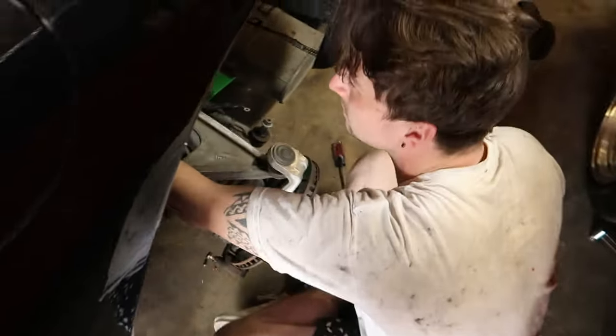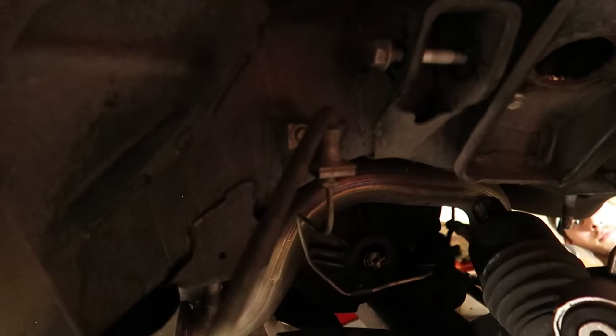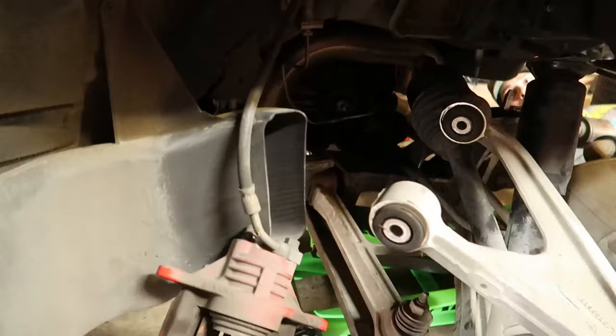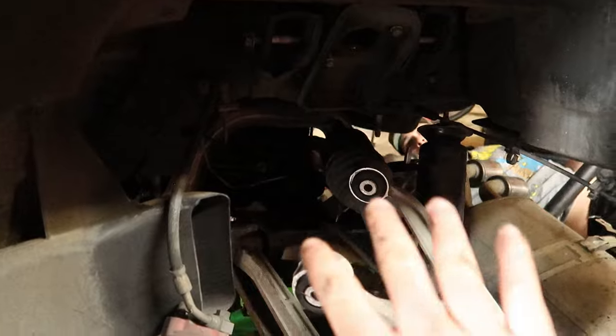So I think what we're fighting right now is the brake line. The hard lines for the rear brakes are getting stuck on the diff. So we're gonna take off the mounting bracket where it meets the line to the caliper and see if we can move it back a little bit further to clear enough room to get this rear subframe pushed back far enough to clear the rest of the torque tube.